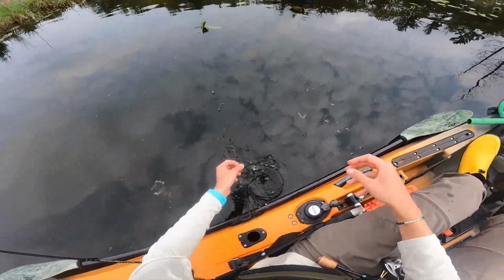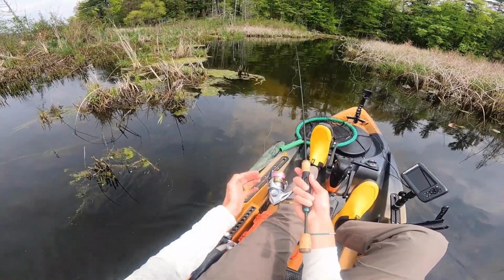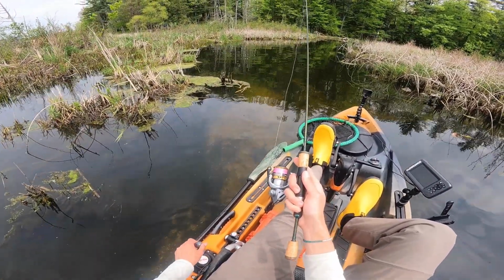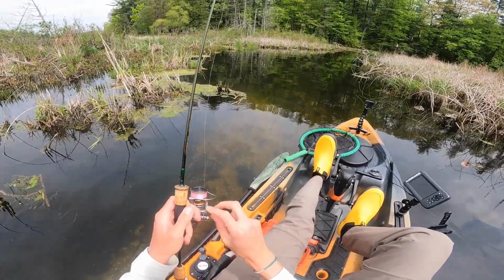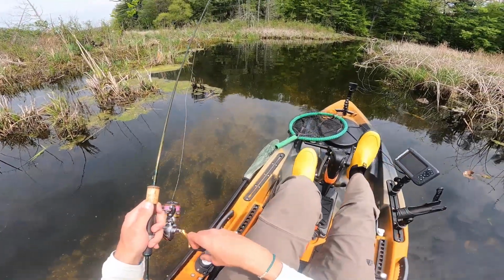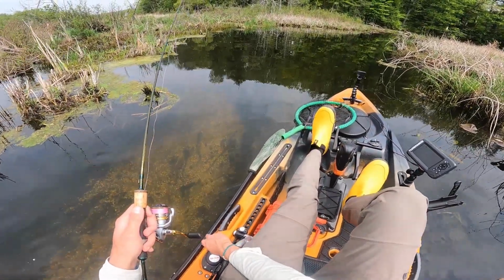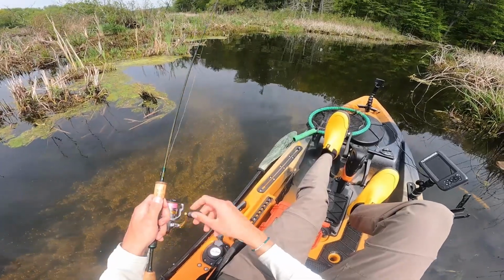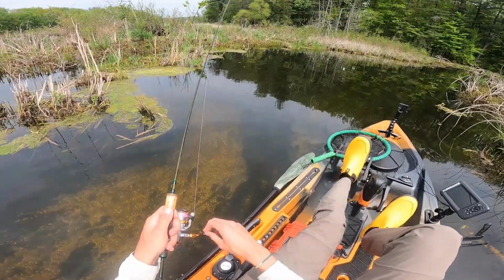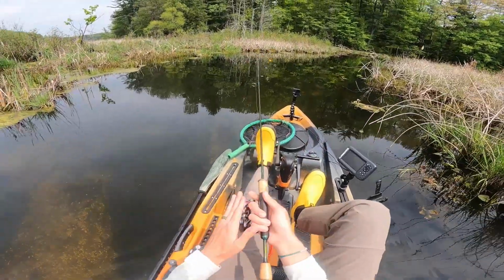All right, see ya, buddy. We have very few of these, but we do have them around. Grass pickerel. It's a fish that I really, really want to catch, but I've only ever seen one, and it was actually in a super flooded trout stream. It was very strange, and I literally caught it with my hands because it was in a really shallow pool, and it was stuck. But I've never caught one, and I've never seen one aside from that one time.